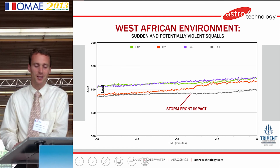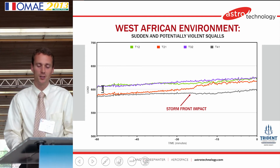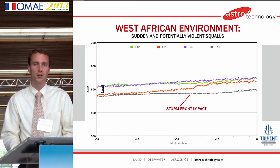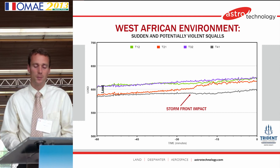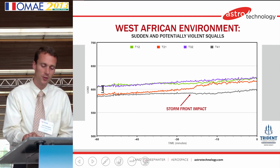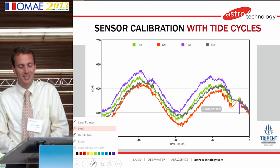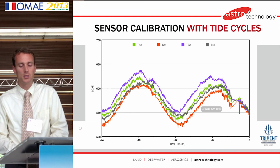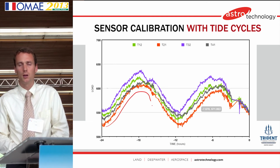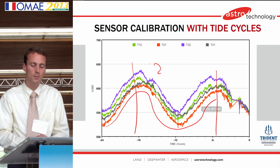The one thing we're excited about seeing is that we understand whales come through that area and regularly scrape off their barnacles on the tendons of the platform, and we hope to be able to pick that up as well. So we're looking for whales for our next one. This is the tide. These are the tide cycles. I've zoomed in on that. You can see the 4 tendons, and they all track very well over these 12-hour periods.